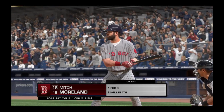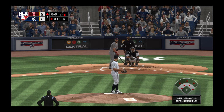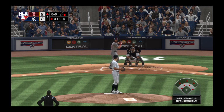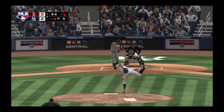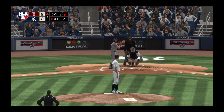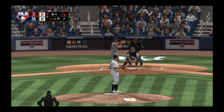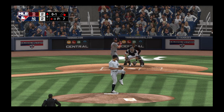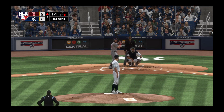So a runner at first now with 1 away, and that'll bring up a former Gold Glover, the first baseman, Mitch Moreland. First pitch of the at-bat. This ball's hit in the air down the right side and out of play. 0-1. 0-1 count. Here's the pitch. Changes up on him, but that's in the dirt for a ball.